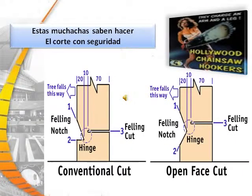Here we can see examples of a conventional cut and an open face cut. On a conventional cut, you can see the felling notch and the felling cut, where the tree falls to the front. On an open face cut, you can see the different diagonal of the felling notch and the hinge, which is always a safety feature.